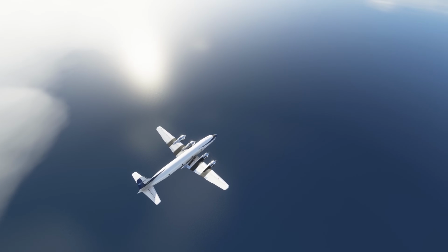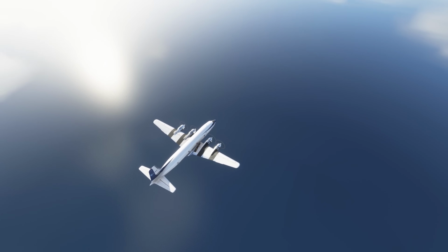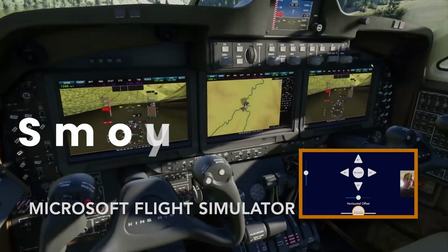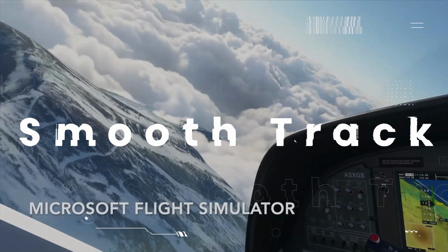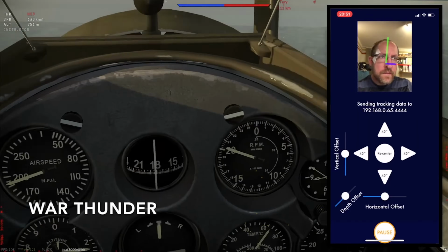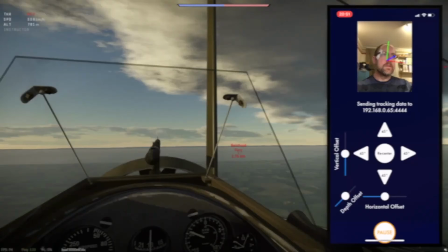Now, talking of third-party apps, another really nice one is an app called SmoothTrack. This is one I've been meaning to mention for quite a long while now. What this does is allow you to use your phone as a head tracking device. Yes, this has full 6 degrees of freedom.